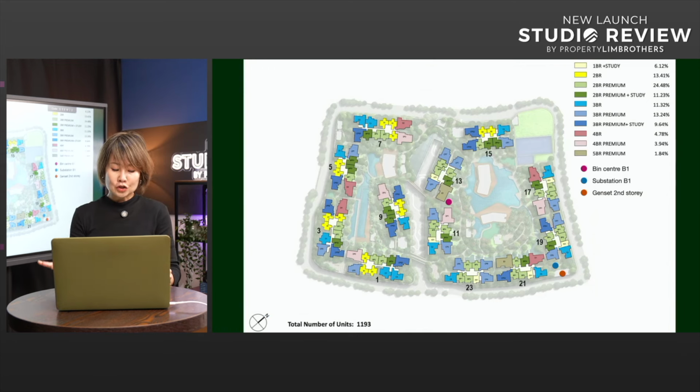Except for blocks 1 and 3, each floor is made out of 11 units. Now, you realize that 3 and 5 bedders are all located at the corner. Most 1 and 2 bedders would be corridor units. All the 2 bedders plus study and 5 bedders are all inward facing. Now, in terms of direction, because of the way the blocks are oriented, there is no fixed orientation. So generally, all units will experience varying degrees of the morning and the evening sun.